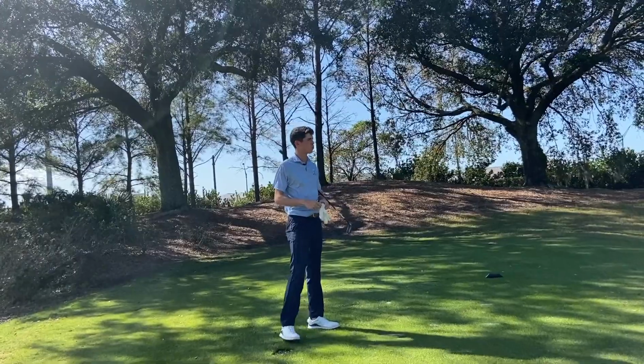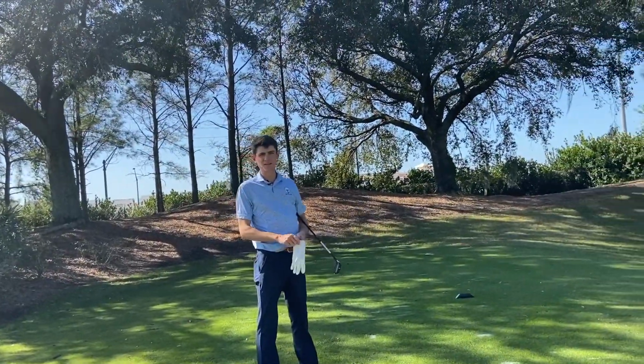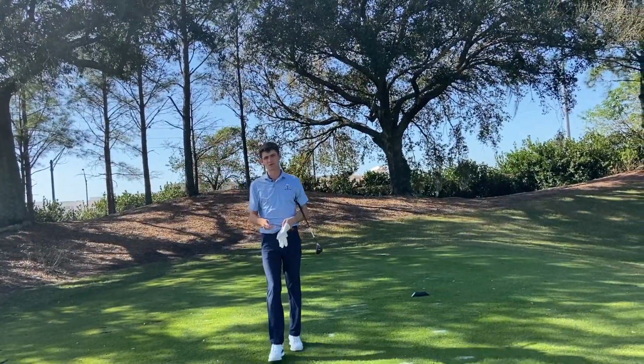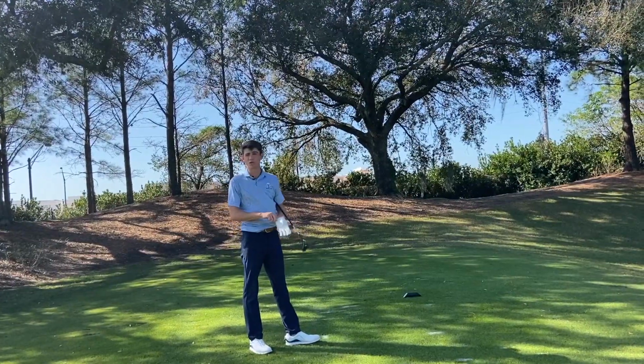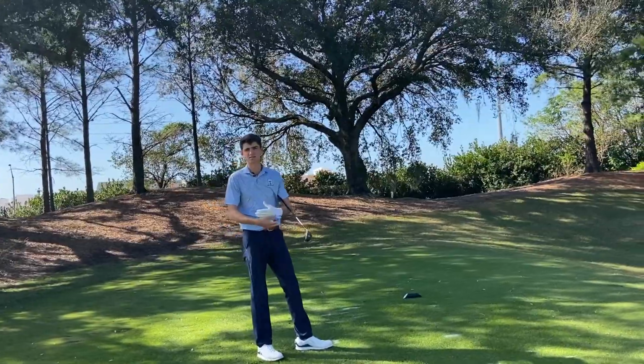All right, so we got 224. This is all of a par 3. Back left pin. Feels a little downwind. I have no idea how far these clubs go, so this is going to be interesting. I took the 3 hybrid out. I'm going to try and hit a little draw over that left bunker, and we'll see if we can get something tight and steal a 2.